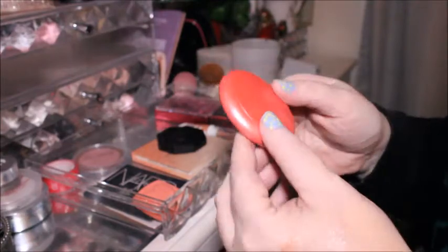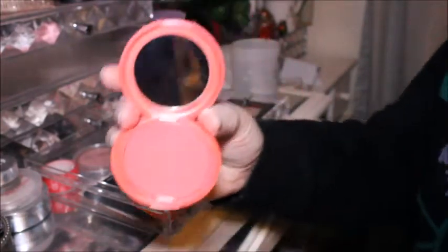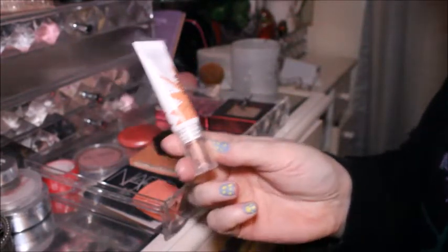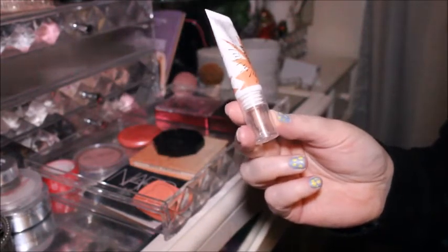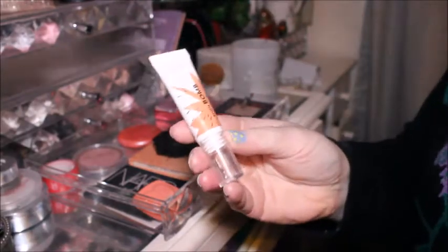I've only used this Steeler one once, so this is a lip and cheek combo. I really liked it when I used it, but again, I want to use that a little bit more than one time. This is the product that I use the most, just trying to see how it works, and I really do like it. Yeah, I want to use it a little bit more and share my thoughts on it.